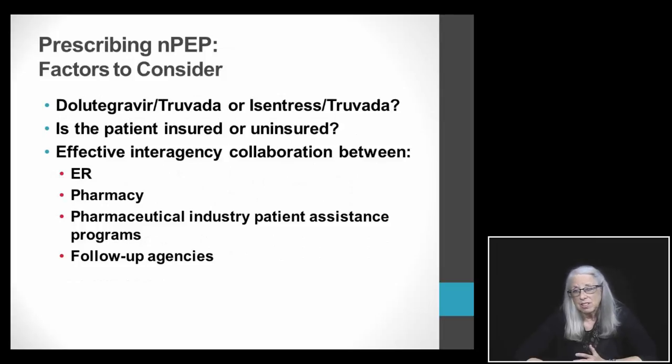What factors do you need to consider? We actually have two treatments. Recommended are either dolutegravir and Truvada or Isentress and Truvada. What's the difference? Truvada is a once-a-day medication, so is dolutegravir. So the dolutegravir-Truvada regimen requires two pills once a day.